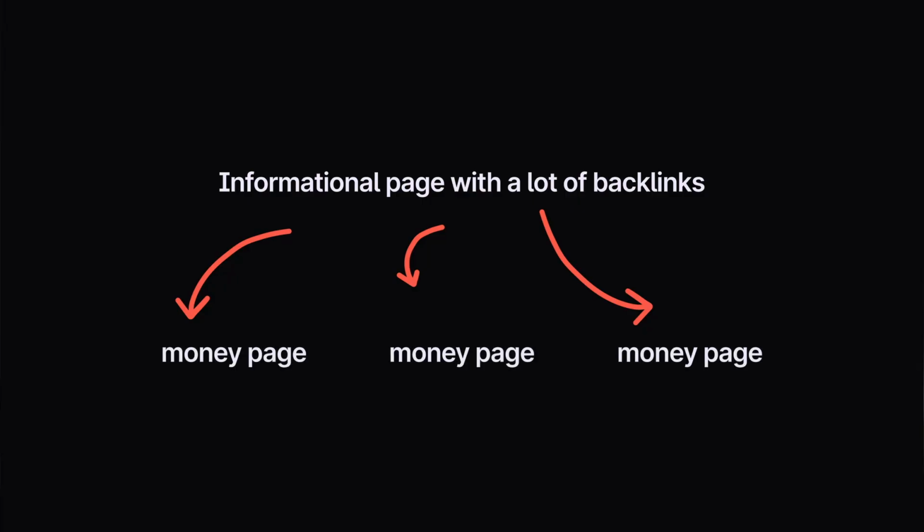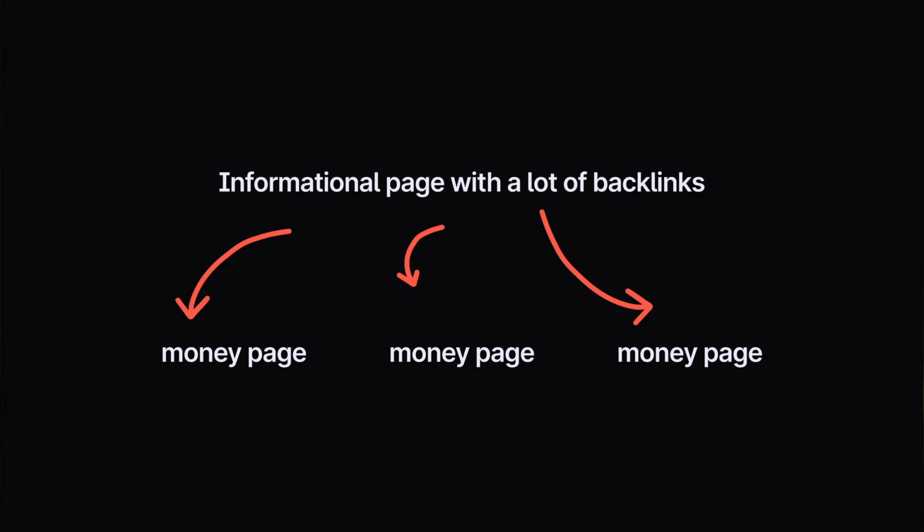Internal links actually pass backlink authority throughout your site. Here's why that's so important. Let's say you have a piece of content, an informational post that gets a lot of backlinks, and you want to transfer some of that authority to your more conversion focused pages. Using internal linking, that distributes some of that backlink authority, or what SEOs sometimes call link juice, to those pages that are harder to get backlinks to. The result is improved rankings, not only on your top of funnel content, but also on your money pages.